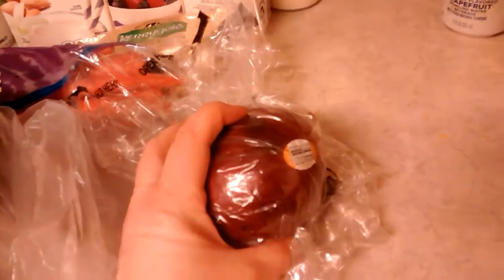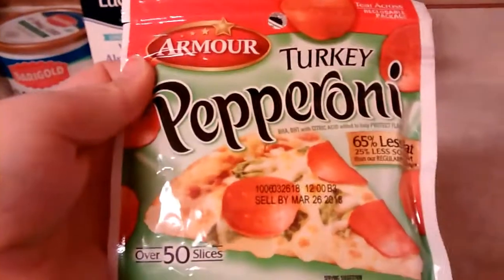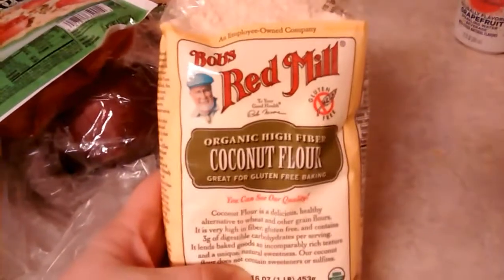A red onion. I do like white onions with ground beef, but I love a red onion in a salad. I love it on my fathead pizza, so I always keep a red onion on hand. The turkey pepperoni. This is just good to snack on, but I buy it for my fathead pizza. And then I make my own ranch dressing. I don't really like bottled salad dressing, so that's a low carb option. It's just buttermilk, mayo, and depends on if I'm making it homemade or from a packet, what the seasonings are.